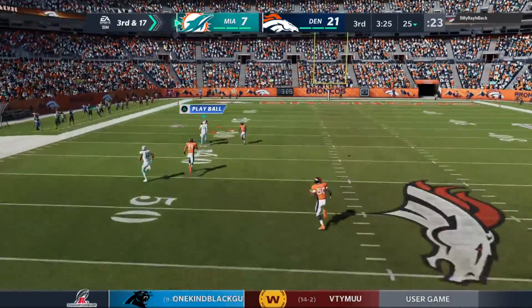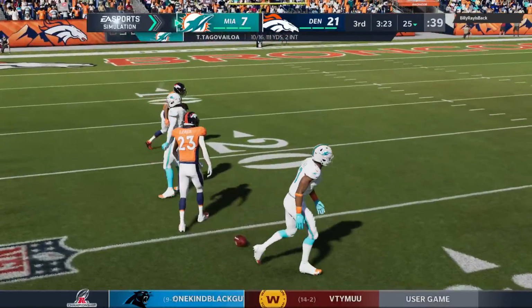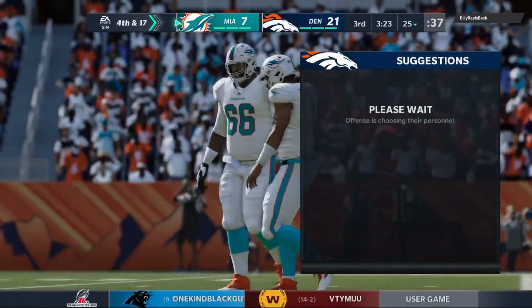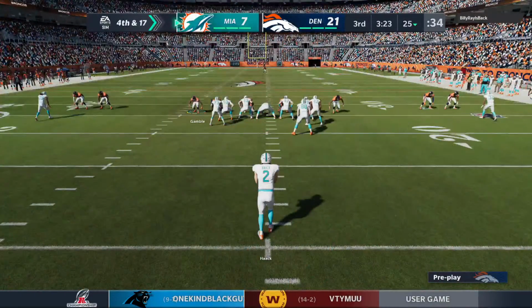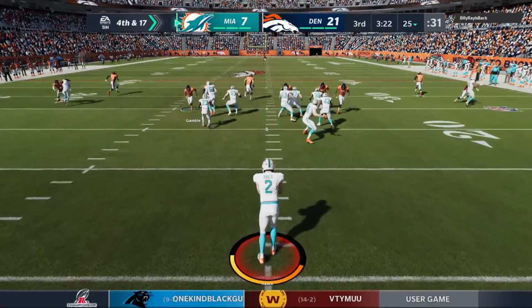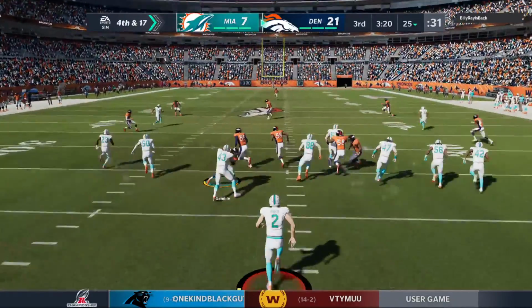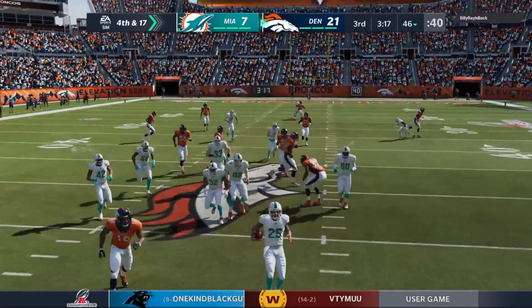Going deep for Hopkins. And it's knocked away and incomplete. He's had trouble finding open receivers all game, CD, and that's because really there hasn't been many. This defense has been all over them. Yeah, they're one of the better defenses in the league, and every time I talk to someone around the NFL, they all say the exact same thing. They're so fundamentally sound, it's hard to execute against them.